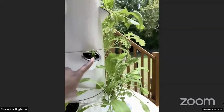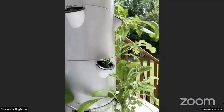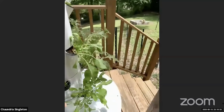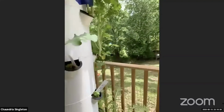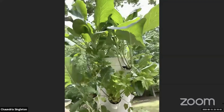But I've got some bell peppers. I think these are yellow. And these are my peppers, yellow and red peppers. I think that is the Swiss chard there. But again, this is a marigold. I've got some herbs there. And these are my collard greens. Can you see those? Okay.